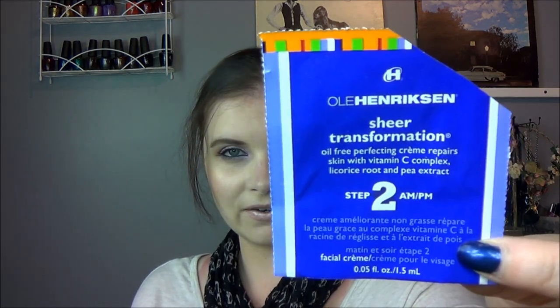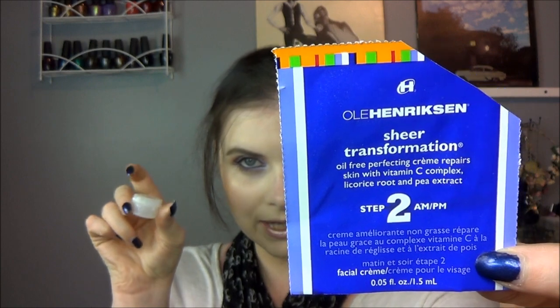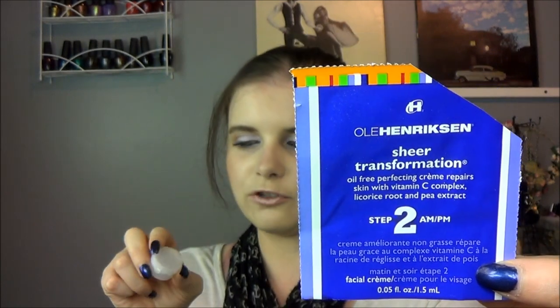And lastly, the Uli Henriksen Sheer Transformation. So this is like a very light oil-free moisturizer. I also have the little sample jar from Sephora, which I've tried to clean out. I definitely need to work on cleaning that out a little bit more because I'm going to hang on to this, because this will be good for depotting any little cream products that I might come across. I'm always looking for little jars, so I'm gonna hang on to that.